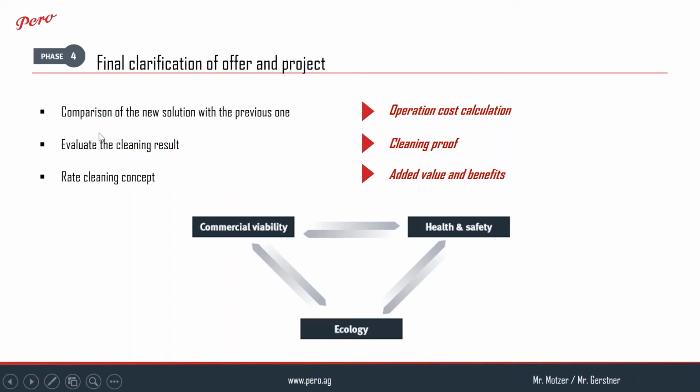Phase 4. The next important step is the offer, which is tailored to all your requirements that were tested and clarified before. Moreover, an operation cost calculation is supplied to show the economic efficiency.